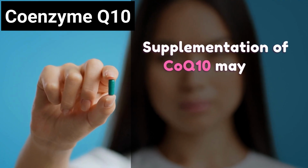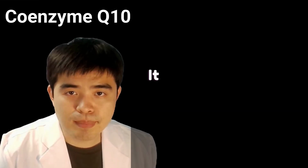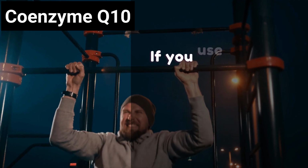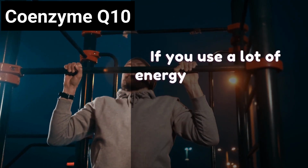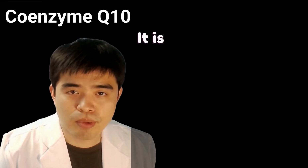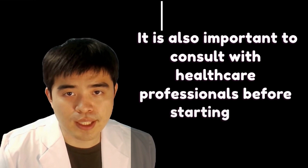Supplementation of coenzyme Q10 may be beneficial for individuals taking statins. It is better to take about 100 mg a day. If you use a lot of energy using muscles, about 200 to 300 mg is recommended. It is also important to consult with your healthcare professionals before starting any kind of supplementation.